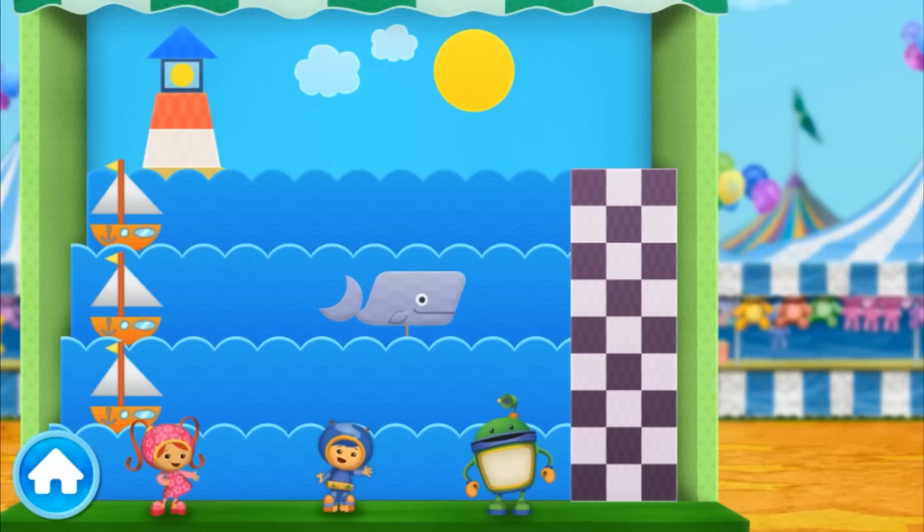Great job helping us replace all those shapes. Bot helped out and fixed the boats. Test the game out with Milli and me to make sure it works. To play, click the sailboats to get them all the way to the finish line.